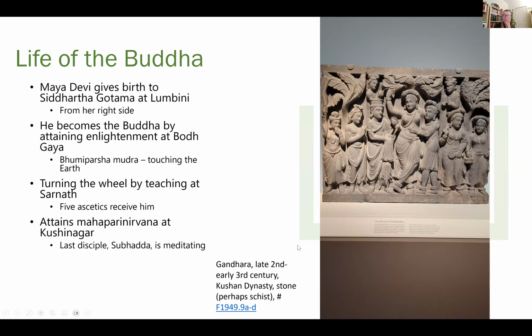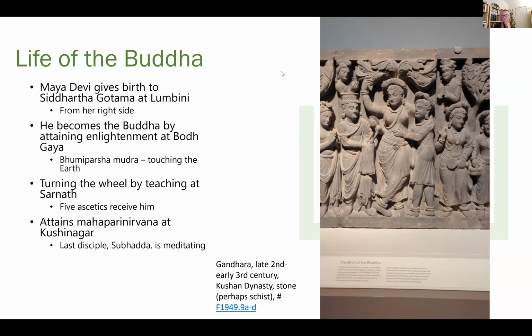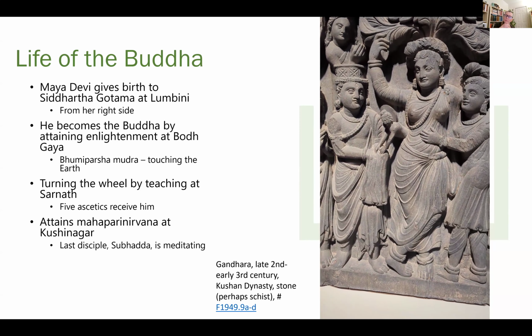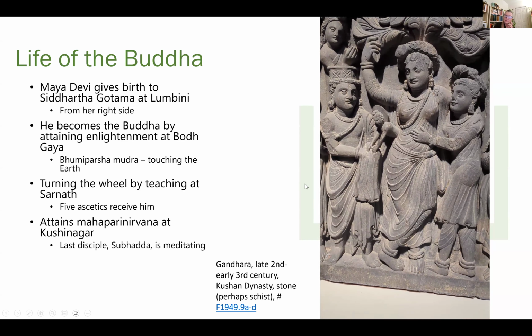So we're going to take a slow look at these 4 objects depicting key moments in the life of the Buddha. And these are the 4 here on the wall in the Indian ancient art room. In this first piece, you can see very clearly that this is depicting the birth of the Buddha. He's emerging from the right side of Queen Maya or Maya Devi. I'm just going to stop the video here for a moment because maybe it's a little hard to hear. There was another person speaking behind me.